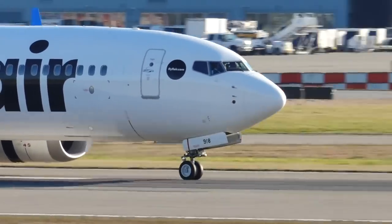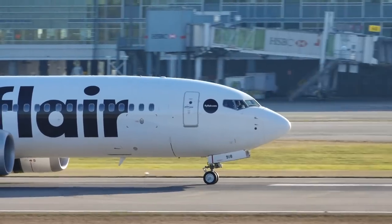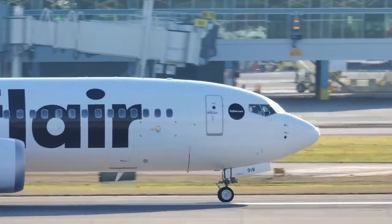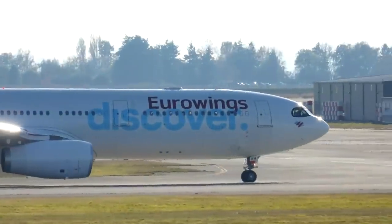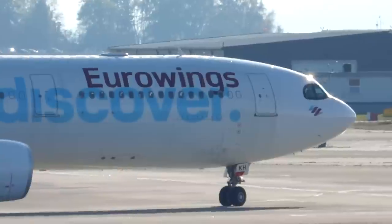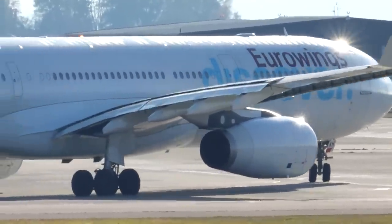Will be a twilight show. We'll stick it out to twilight. Hopefully we'll get some nice effects as the day bleeds into night. Oh, look who's pushing back, guys. Eurowings taxiing. Eurowings Discover. I guess they're operating a Lufthansa flight today. That's neat. That is really neat.